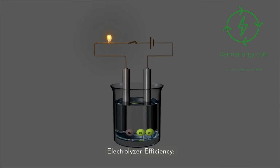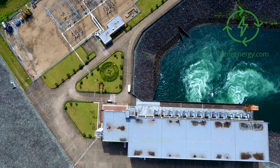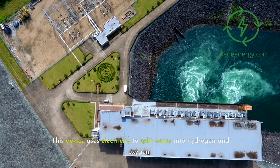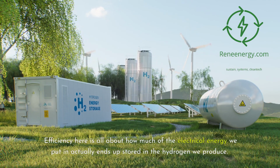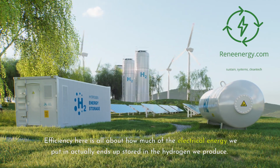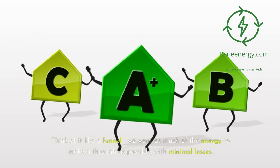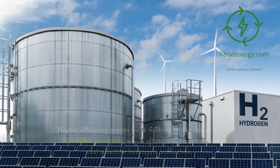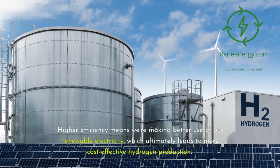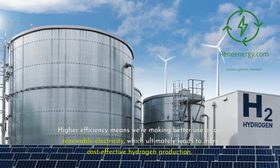Electrolyzer efficiency. At the heart of any green hydrogen project is the electrolyzer. This device uses electricity to split water into hydrogen and oxygen. Efficiency here is all about how much of the electrical energy we put in actually ends up stored in the hydrogen we produce. Think of it like a funnel. We want as much of the energy to make it through as possible, with minimal losses. Higher efficiency means we're making better use of our renewable electricity, which ultimately leads to more cost-effective hydrogen production.